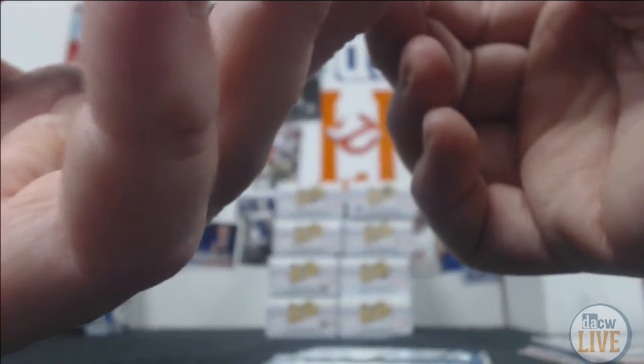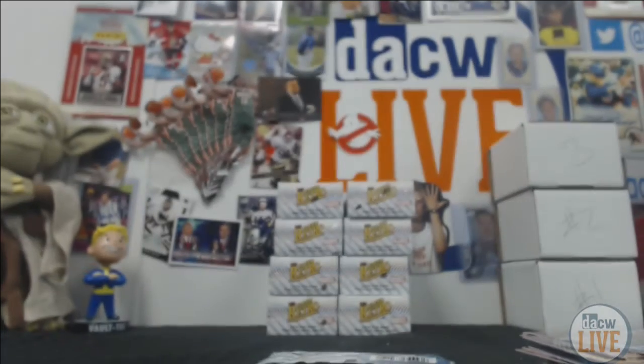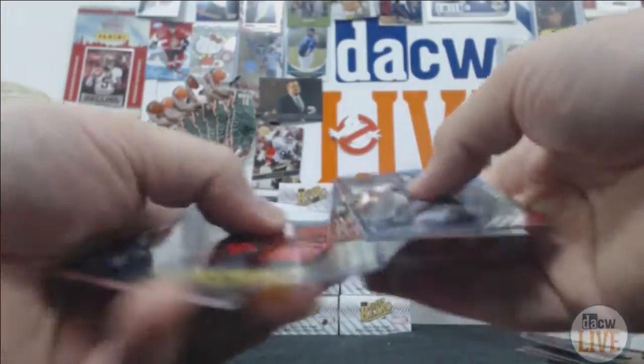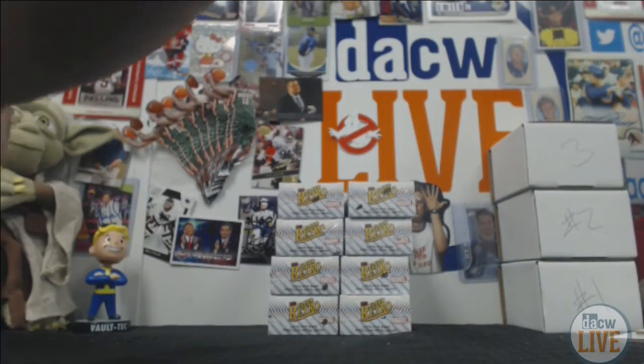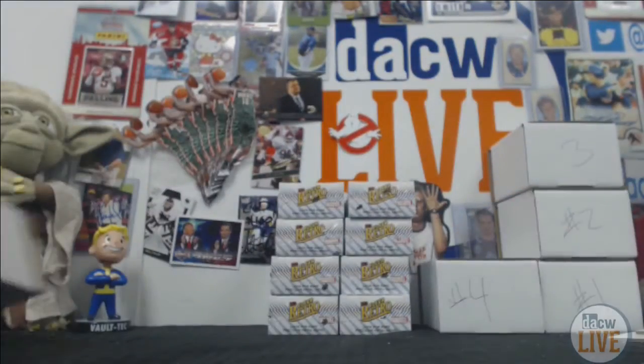MODOK. Butch Geis, again, another one of his autos. And we got ourselves Gambit, Precious Metal out of 100. And this is a cool card. Star Power Supreme Leader card. All right. Number 5.